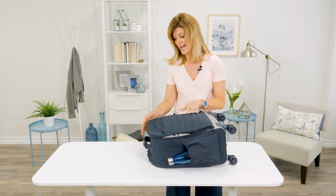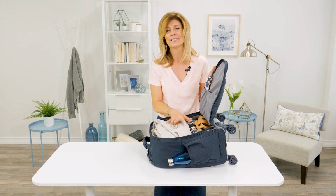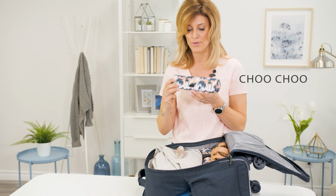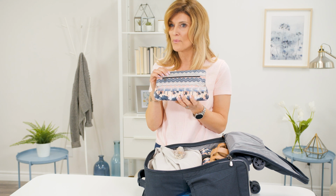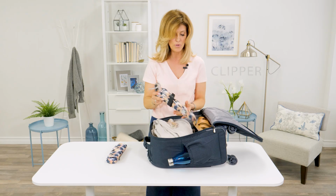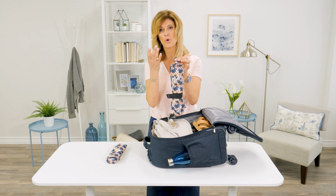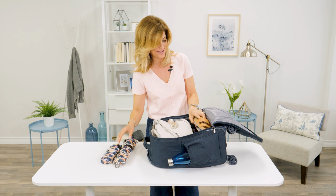Getting on the inside of the bag, wait till I show you how I pack so many outfits into this nice, lightweight, convenient bag. I'm going to show you some of my style hacks, but first, this is my little choo-choo. This is what I use to carry vitamins, mints, any aspirin, anything for my family when they're with me. I like to store in this nice little organizer there. We also have our clipper, and this is how I stay protected, my heating elements, whether it's a flat iron or my curling iron or my daughter's. This is how we carry those nice and safely.